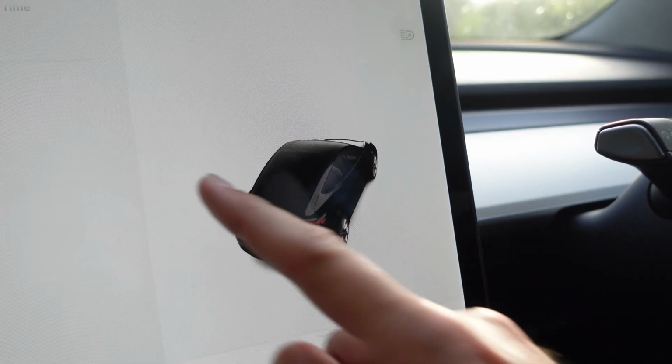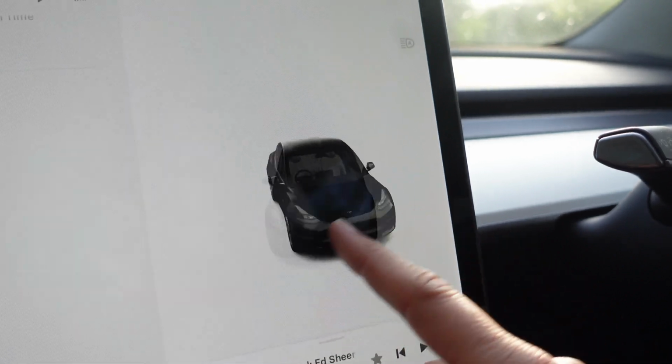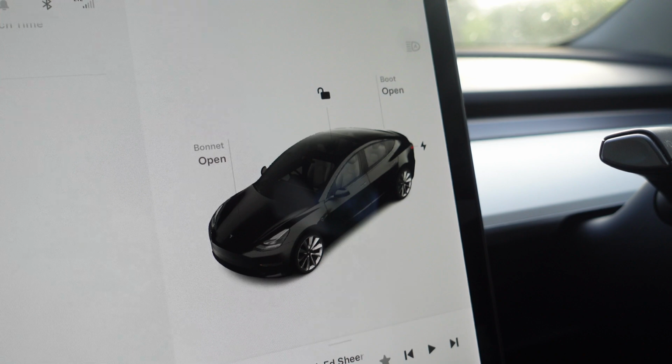Okay, another small little change here. We've always had our car here on the right hand side, and you can see you can open the bonnet or the boot, but you couldn't actually swizzle the car around, change the view. You can actually do that now. You can just keep your finger on the screen and spin your car around so you can see the 3D visualization any way you want.